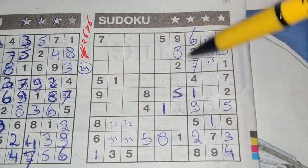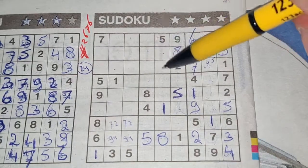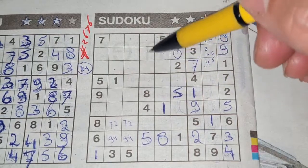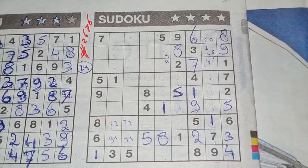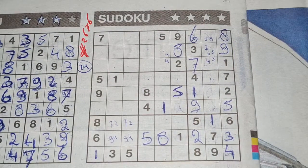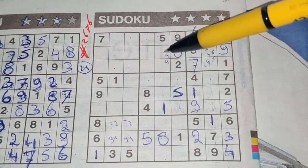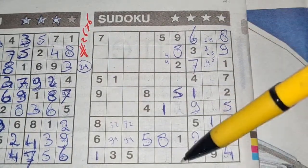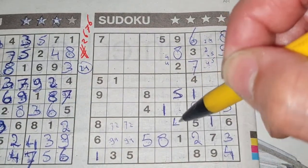4. Yes, in this big square, we have 5 missing numbers. One of the missing numbers is 4. We see here 4, no 4 in these 3 boxes. So the 4 could be here, could be there. All right. So we have a 4 in this column, a 4 in one of those 2 boxes in the middle column. So in the next column, the only 2 places for the 4 should be here or there. We see there 4, no 4 there, 4 should be there.